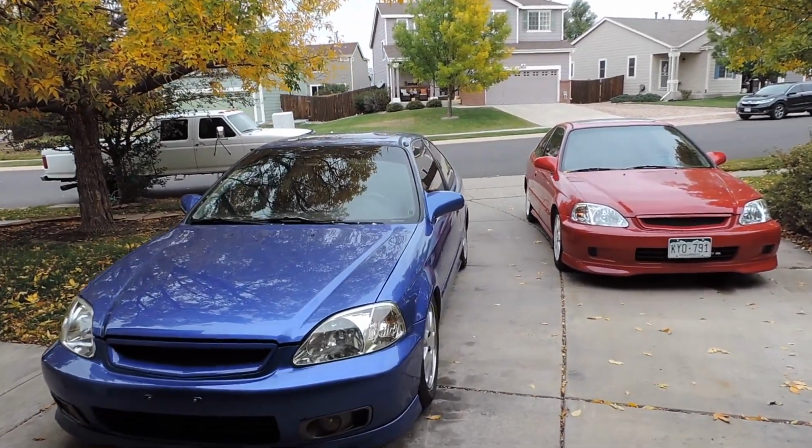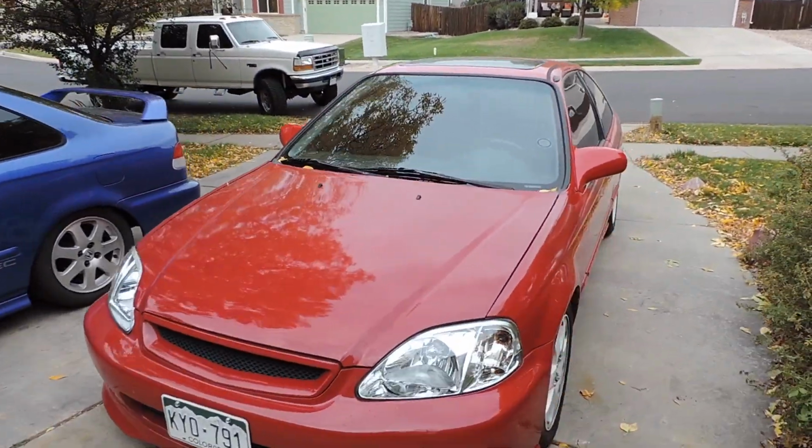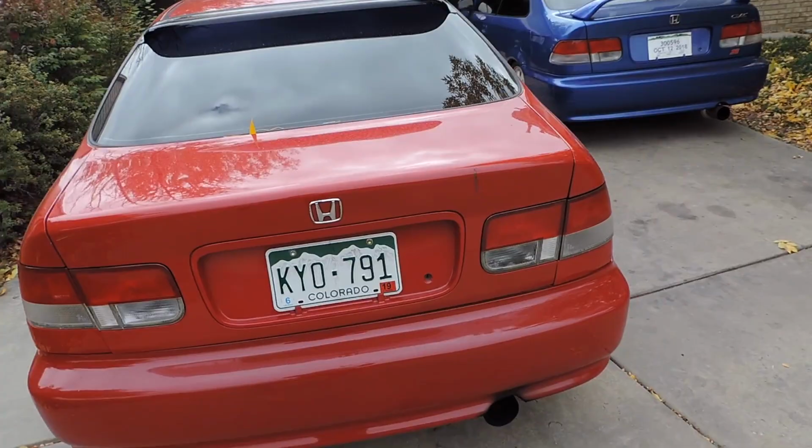Well, there they are. Guys should be here soon, but I'm going to go ahead and get started on a couple of things. I'll start pulling the interior stuff out that I want to swap around.